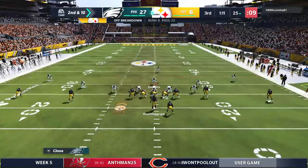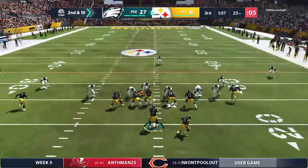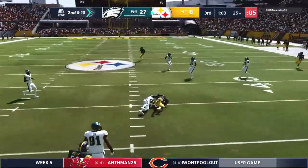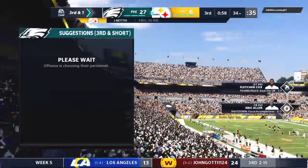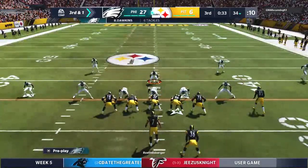Officially nothing on that last run. They'll try again 2nd and 10. From the gun, it's Roethlisberger. Now he'll dump it underneath to his running back, complete. And he's going to get a good gain of 9 here up to the 34. 9 yards, not quite enough, and they'll be left now with 3rd and 1.